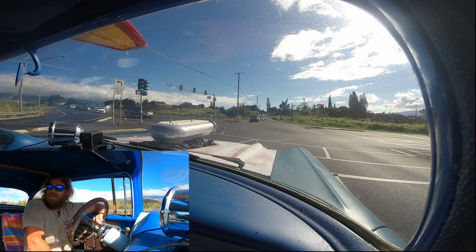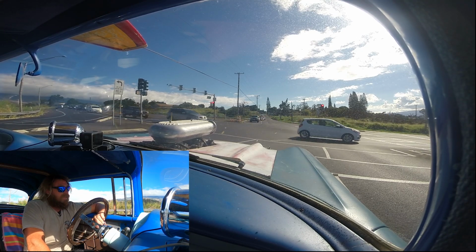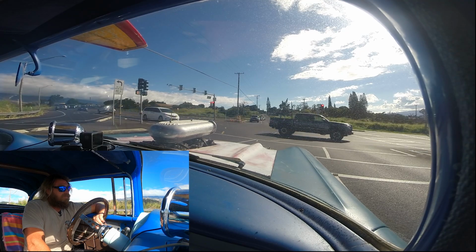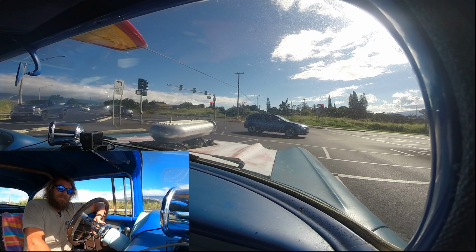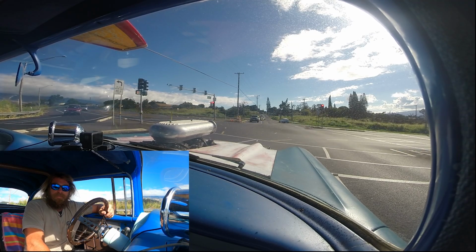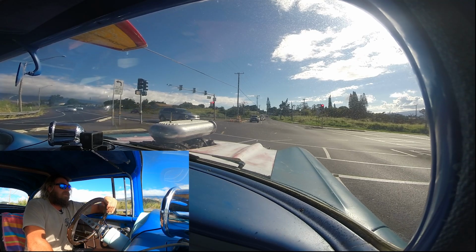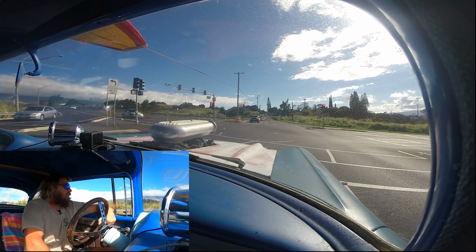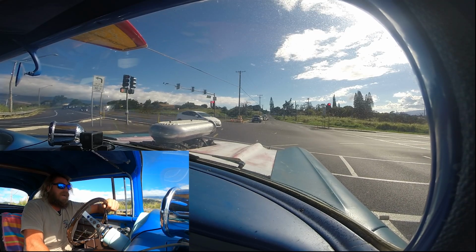Okay, story time. Did I ever tell you about the time I got my driver's license in a '57 Chevy? I'll tell you why I'm bringing that up. I get asked all the time about this car, about driving this car all over the islands. Why do I drive it and stuff like that?